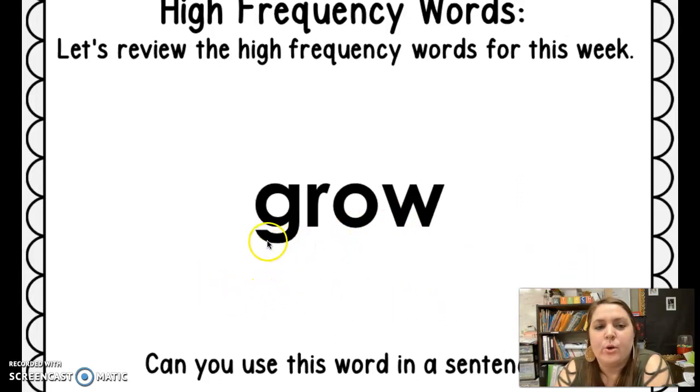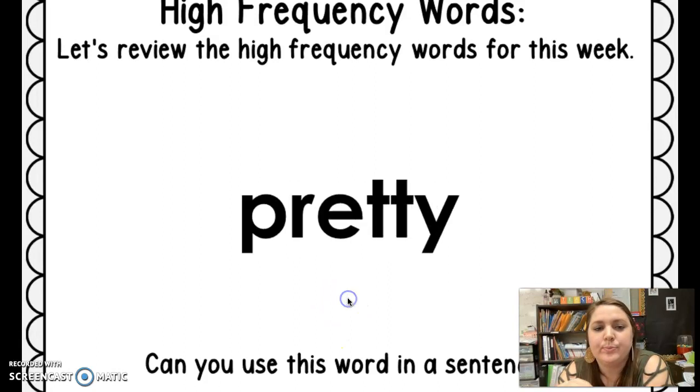Oh, let's see. Grow. O-W. This O-W says O. Grow. I need a sentence. I will grow big and tall. Grow. Oh, this one's a tricky one. This word is pretty. This E doesn't follow the rule, really. Here we go. Pretty. Let's spell this one. P-R-E-T-T-Y. Pretty. You are so pretty. Or my dog is so pretty.